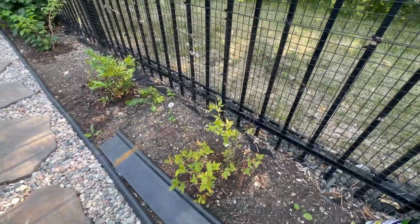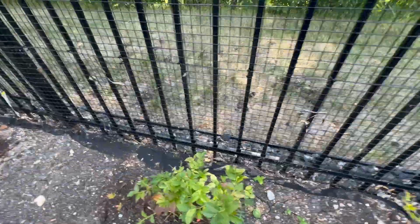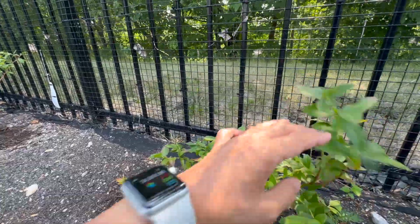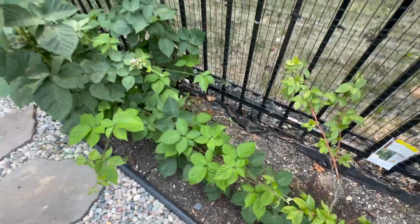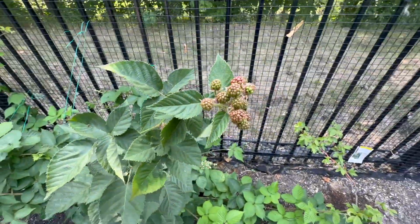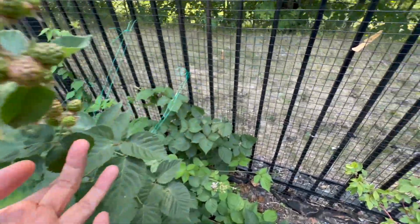These are blueberries. They don't look happy. Although one of them bore some fruit, they aren't very big. Birds usually eat them before I can. Right beside the blueberries are 2 blackberry plants that are currently fruiting. They're obviously not ripe yet, but I'm happy to see these fruits.